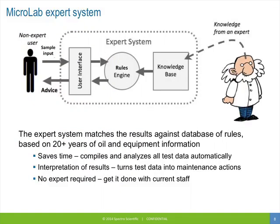The expert system, or the artificial intelligence of the system, integrates years of knowledge and experience and real-world data into the MicroLab and translates the analytical results into easy-to-understand diagnostic statements, as well as provides maintenance recommendations. This eliminates the need for every company to have their own analytical expert on staff. The MicroLab gives them the same type of report they would receive from an outside laboratory with all of the analysis. It's like having your very own application specialists in the box.